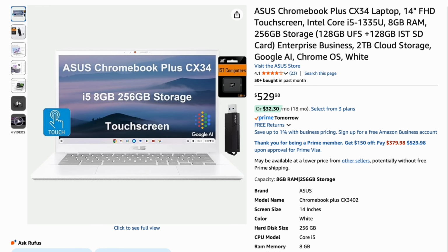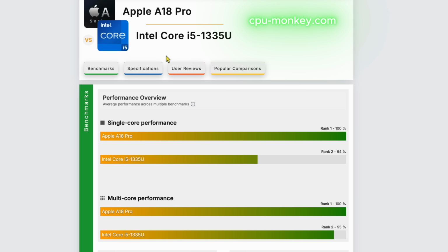And then also, remember we talked about that Chromebook it was competing against a couple of minutes ago? That Chromebook that was about $529. Well, look how this chip does against that chip right over here. So here's the Apple A18 Pro. In that Chromebook, it had the i5 1335U. So take a look at this.